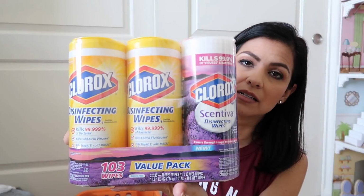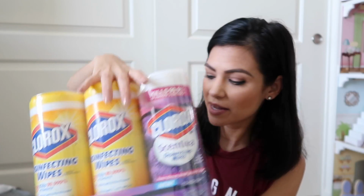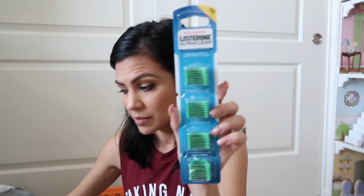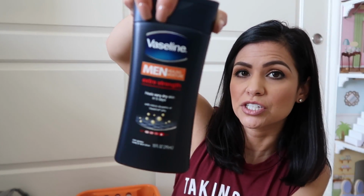Next up is Target. Got some Clorox disinfectant wipes. I needed some more toilet cleaner, floss for my husband and me. And then I needed the command strips to hang the fall decor signs and stuff. So I wanted to pick up the clear ones so you couldn't see them. Picked up some lotion for my husband.